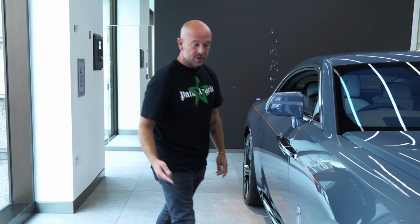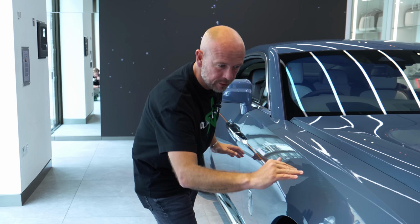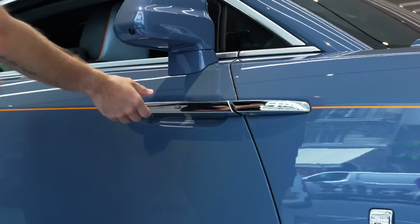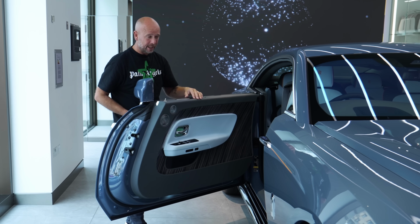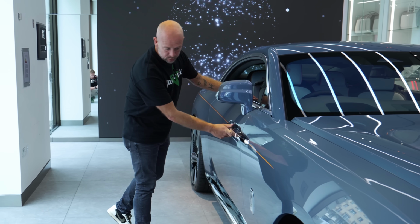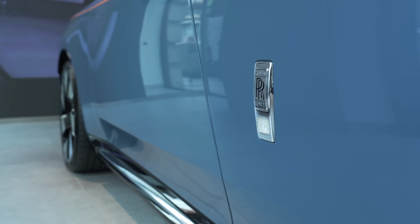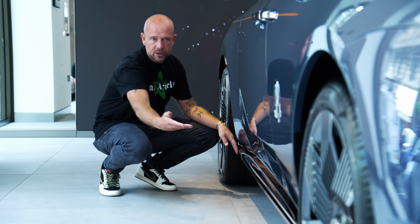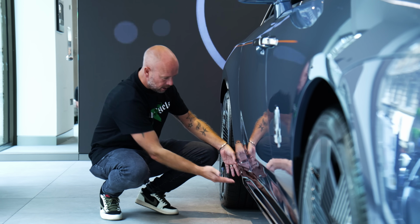So we have the signature coach lines down the side, a little bit different to normal. Normally it runs round the front of the arch and down there, but they've cut it off short, front and back. You've got the suicide opening doors. Inside is plush. We'll look at that shortly. Lower sills down the side. We've got this real cool cutout design here. And I think we can probably elaborate on that in a sill that comes down the side and mixes in with the front splitter on the front there.